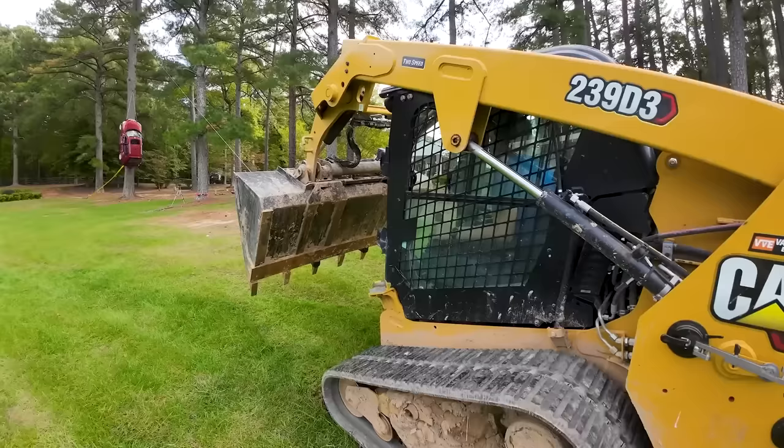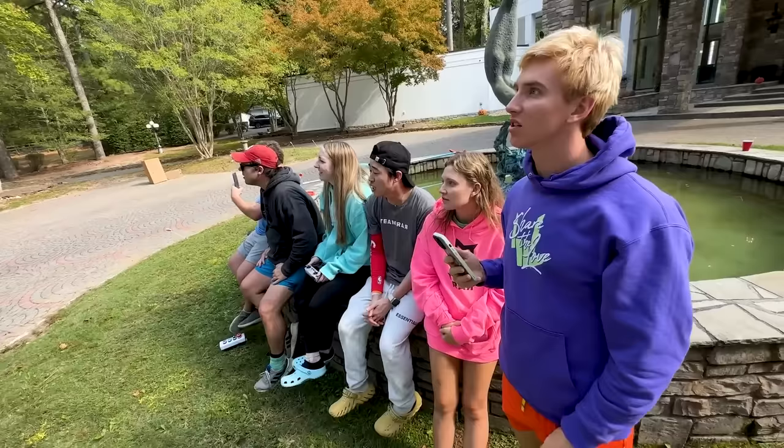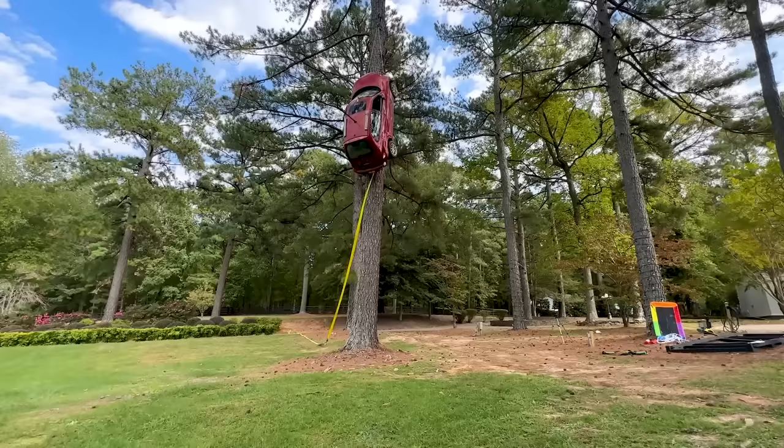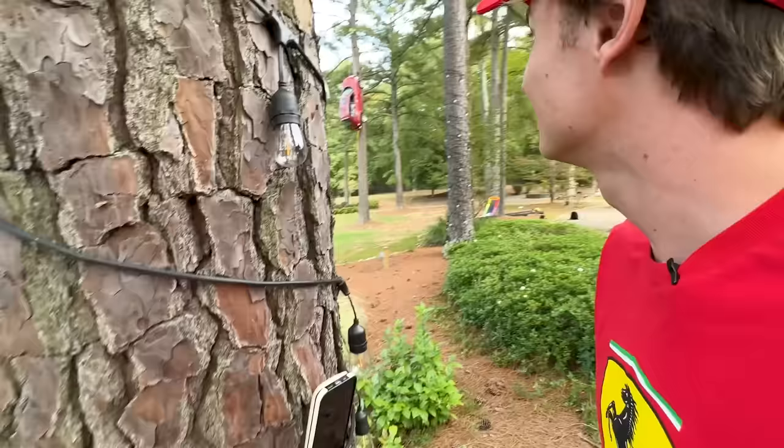So as Matt drives in reverse, the tree is going up so fast. Okay, at any point this could drop. Oh, I thought I saw something. All right, you have about 3 feet. You see that pulley, right, Matt? All right, and stop. Right there, perfect. That's maxed. We are max height.